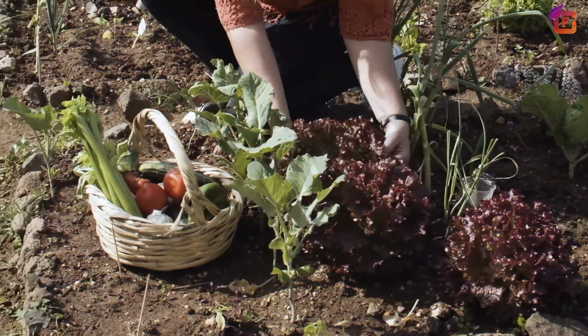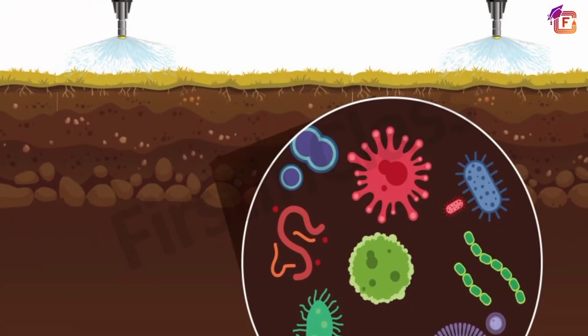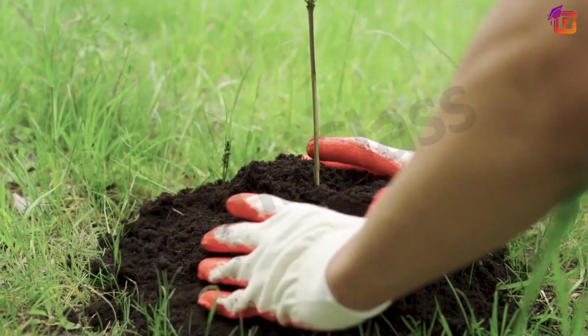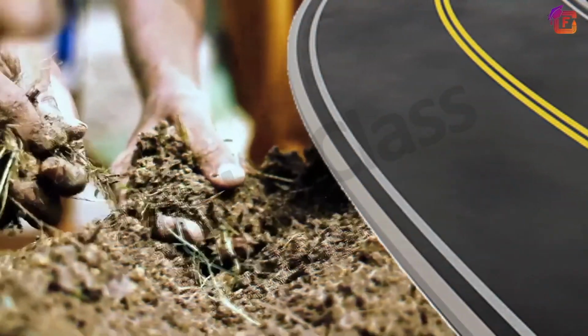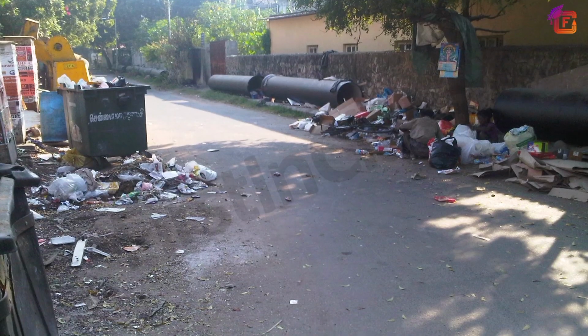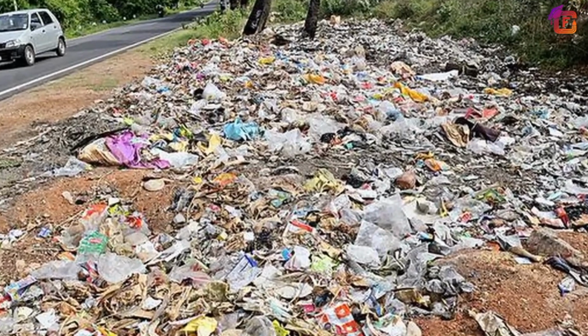The garden soil is rich in decaying matter of leaves and plants. You can find plenty of microorganisms in this soil. The garden soil is healthy soil. On the other hand, you will find that the roadside soil is contaminated with plastic products, glass and garbage. This soil is basically of no use.